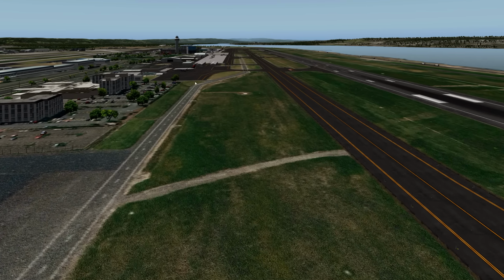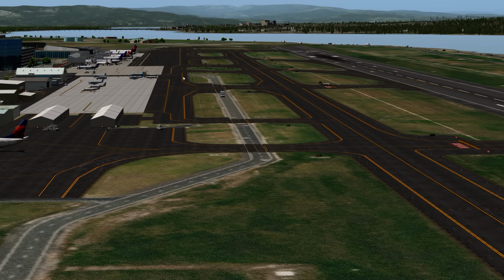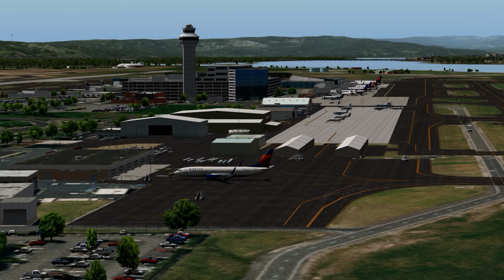Okay, I'm not going to go all the way over here because it's going to take too long. I can zoom in. So the terminal is accurate. The branding of the aircraft at the different gates matches the current gate assignments. So I go over at the D gates here. You have some Delta planes, and this is D3 here, where the Virgin America plane is, and that's their one gate at Portland.